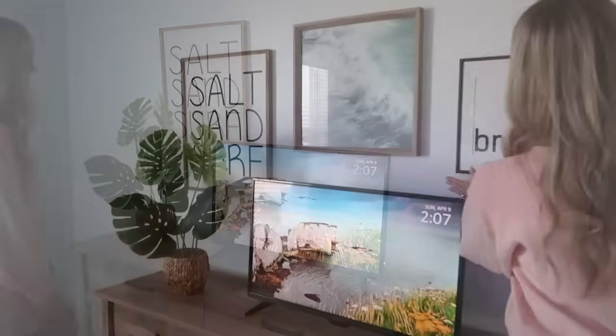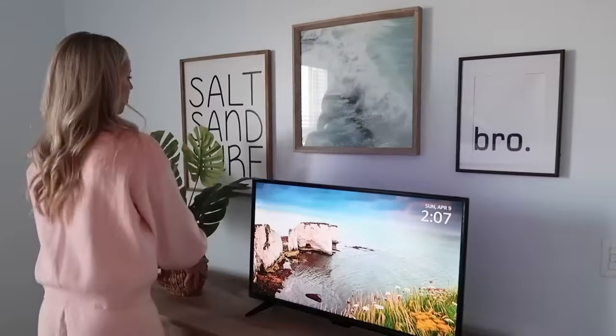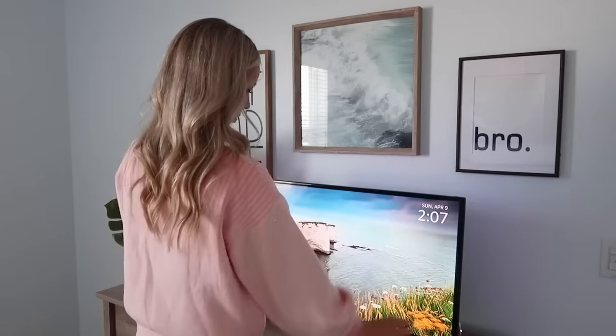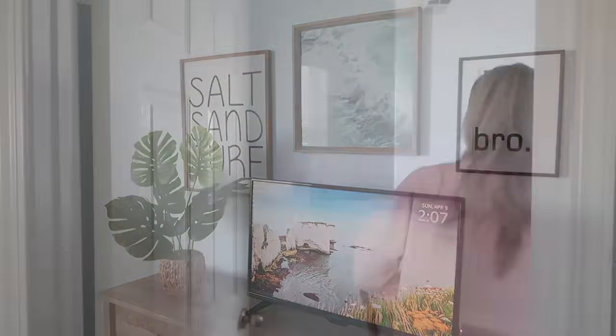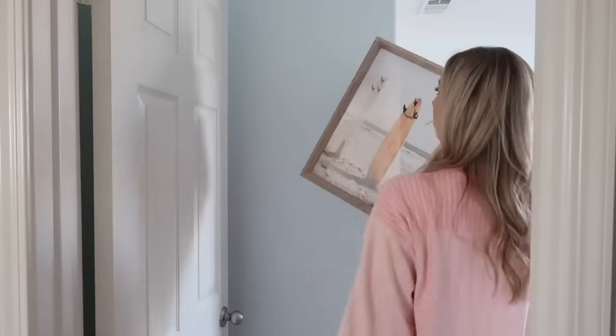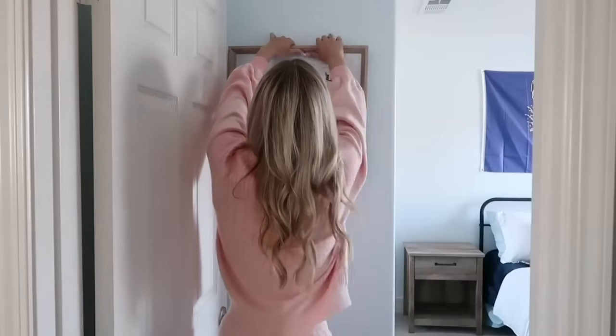So I'm kind of showing you guys what I'm doing right here, kind of fast forwarded a few minutes while we hung these pictures, but see how it just kind of blends in the TV a little bit more, and it looks like a gallery wall more than just a TV stuck in the room, and I just love how that came out. I'm going to be doing the same thing over in Colton's room.